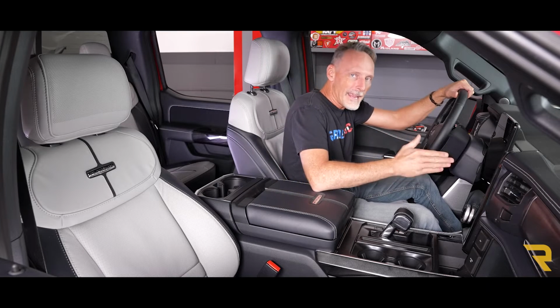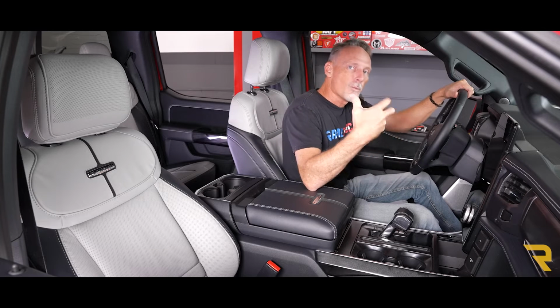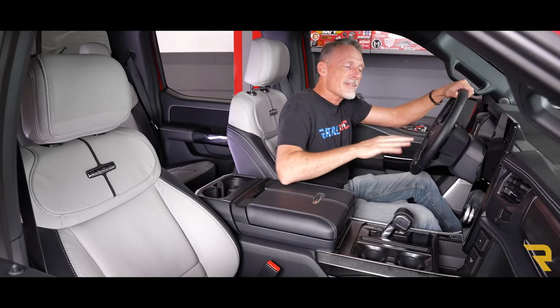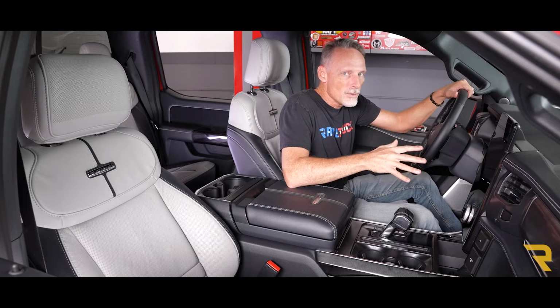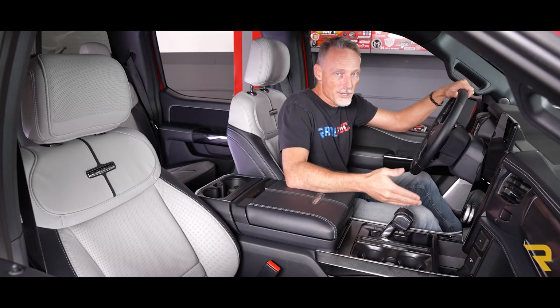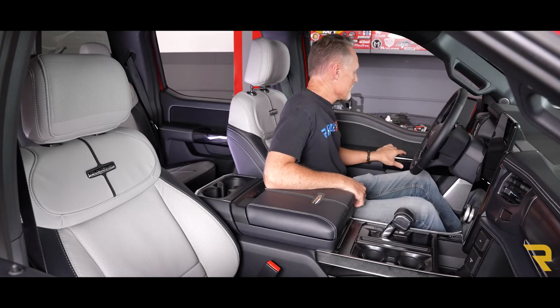With that enabled, whenever you lift your foot off of the accelerator, it'll kick in with the regenerative braking to slow down the truck and recharge the battery. Now, that kind of driving does take a little bit of getting used to, but it's a technology that will make your drive more energy efficient. And you can still use your brake pedal if you need to stop more aggressively.